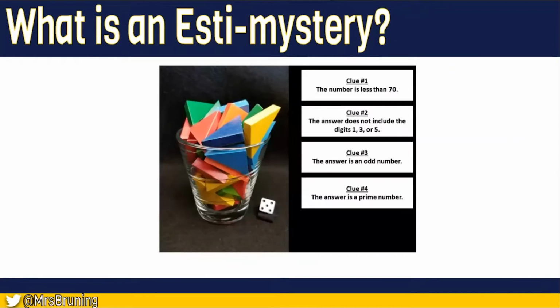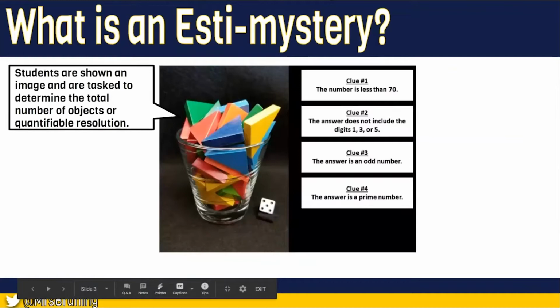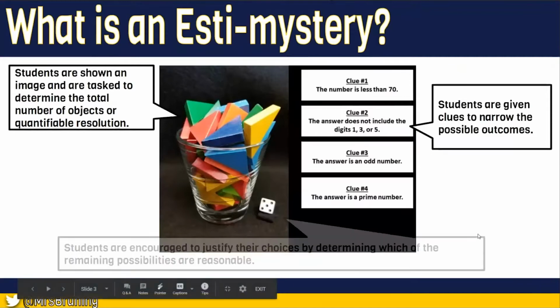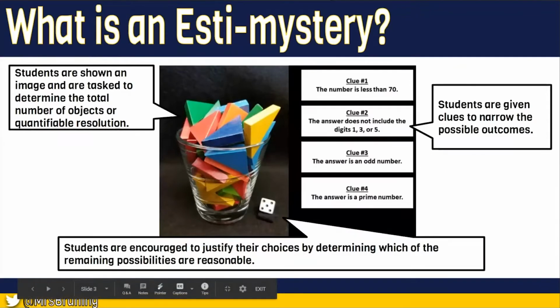Steve Wyborney is an award-winning educator, author, and creator of Esti-Mysteries and other great number sense routines. In an Esti-Mystery, students are shown an image and are tasked to determine the total number of objects or quantifiable resolution. Students are then given clues to narrow the possible outcomes. Finally, students are encouraged to justify their choices by determining which of the remaining possibilities are reasonable.